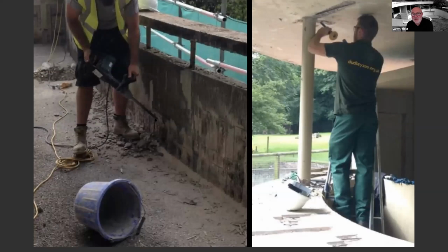This was the careful process of removing lots of this very, very poor quality concrete. Junctions between steelwork and concrete were always a problem, where water had got into the top of the column and corroded it.